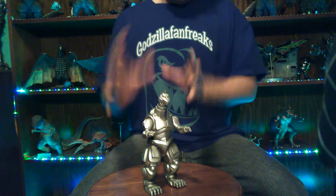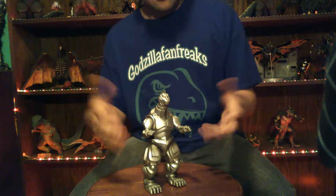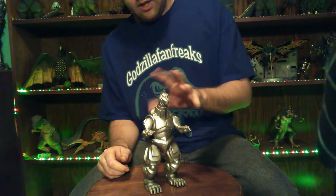Today we're going to be looking at the 8-inch, I believe it's the 8-inch, Bandai Mechagodzilla 1993 from Godzilla vs. Mechagodzilla 2, or just Godzilla vs. Mechagodzilla, whatever you want to call it. Anyway, great figure. Picked it up at G-Fest last year from Greg at XD Japanese Imported Toys. Thank you again, man, for this awesome figure. Really glad to finally own one of these. Not in pristine condition, but we'll get to that in a second.